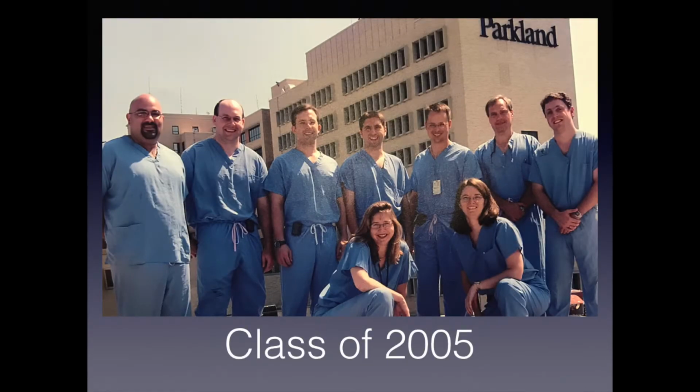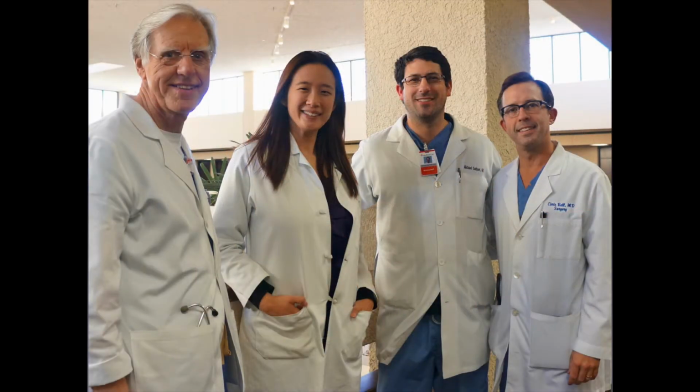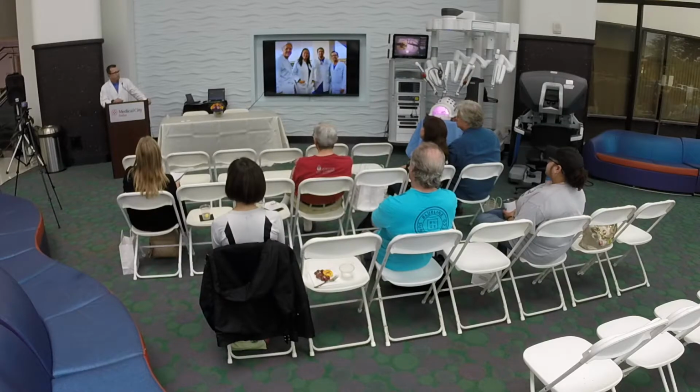That's a picture of my residency class back at Parkland, and this is a picture of our practice. Dr. Jang is second from the left. She also does robotic surgery. Dr. Lane on the left has recently retired, and we've added a new surgeon, Dr. Hinke, who's not in this picture. And we'll be adding another surgeon on Monday. So we'll have a 5-surgeon practice. All of us use the Vinci robotic system to treat patients.